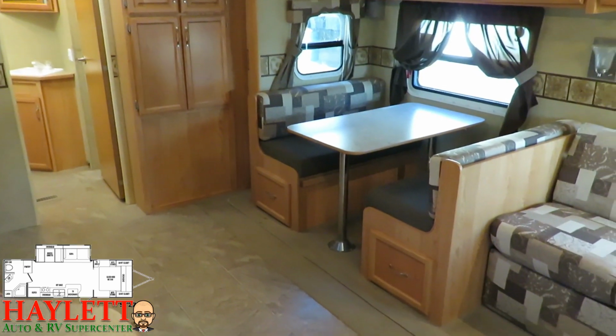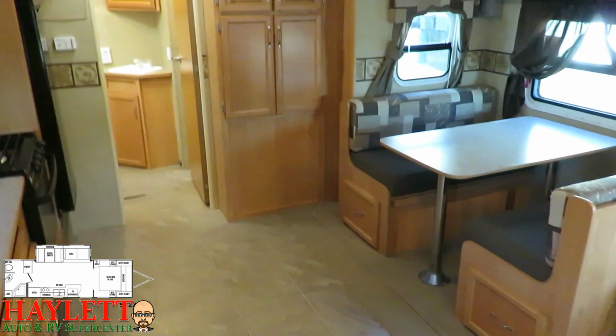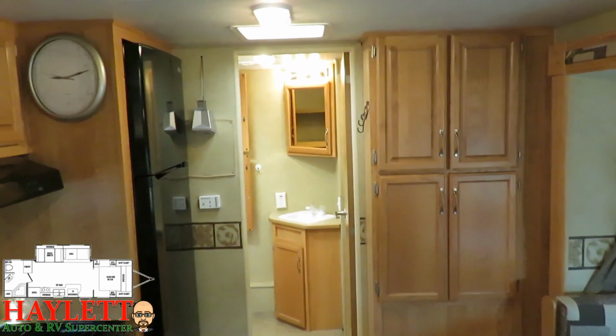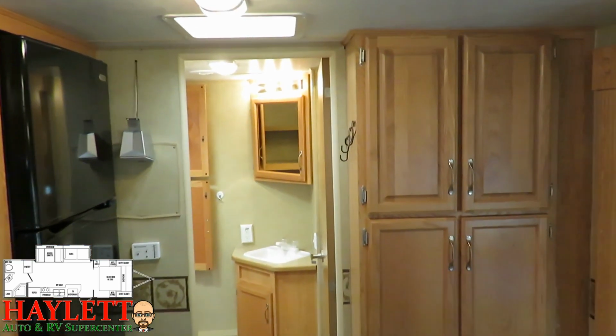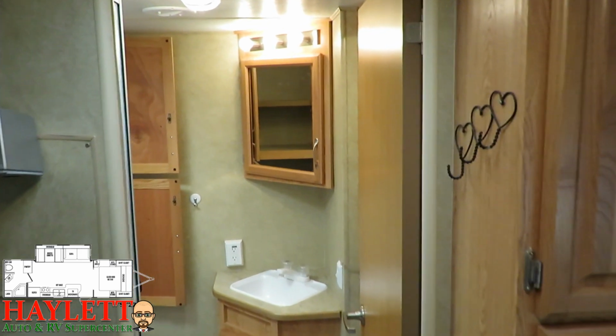There's storage below the bed and the dinette with some easy access drawers you see there, and our pantry is right here against this wall, which is a little bit different arrangement. A lot of times with pantries you have to go long ways into them, and this is an easier access pantry.